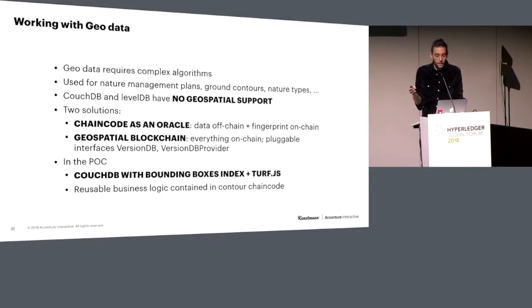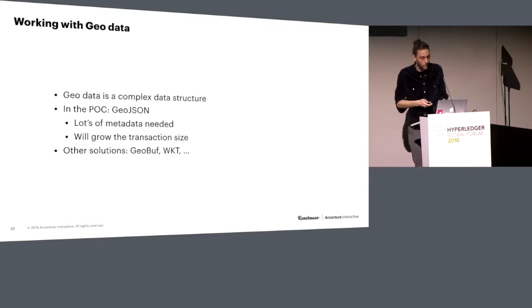So what we did in the end was just use CouchDB, and then we indexed the bounding boxes of a contour so that we could do intersection with the bounding boxes, and then in the chain code itself, we used Turf.js to remove the false positives. That worked for a proof of concept, but it wouldn't be feasible for a larger data set. So that's why we also proposed the other two solutions to the client.